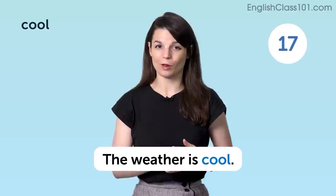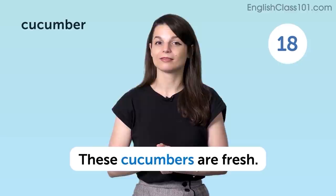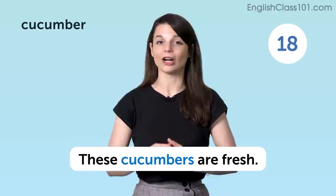Cucumber. So a cucumber is a food that we can eat. It's something that's healthy and usually pretty refreshing. These cucumbers are fresh.